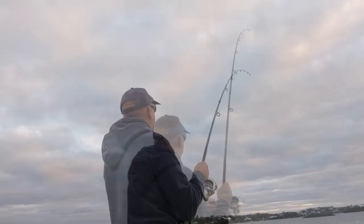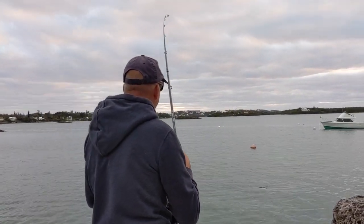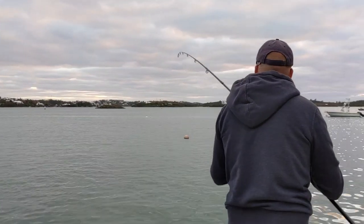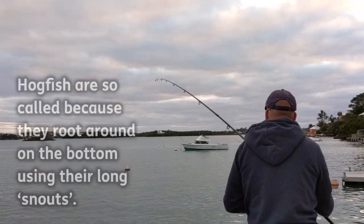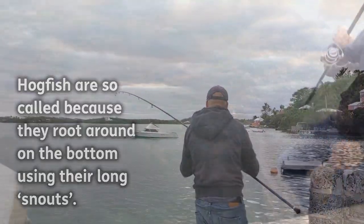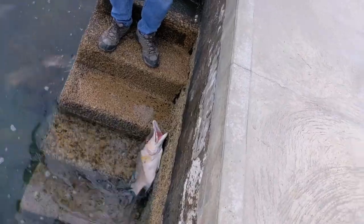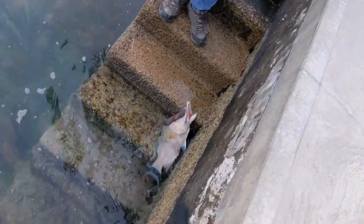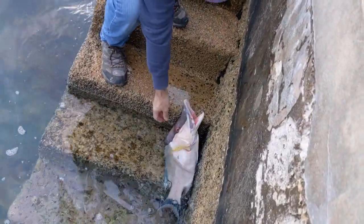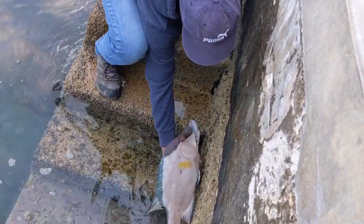Hogfish are considered to be one of the finest table fish available. However, their numbers have declined due to the increase in spearfishing. Most of the hogfish we catch here are in the 5 to 10 pound range, but there are much bigger ones out there, up to about 20, 25 pounds. This one's just a baby.